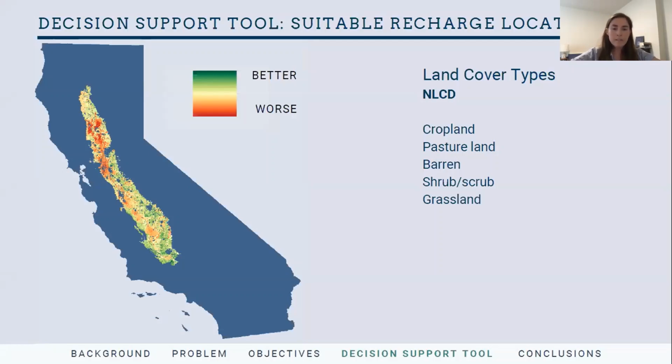You may be noticing, for example, that there are more red areas in the Sacramento Valley. Because the output is relative, this doesn't mean that these areas are unsuitable for recharge. It just means that areas in the San Joaquin Valley are relatively better based on the data inputs included in our tool. For example, our tool prioritizes areas where there is more available storage space for recharged water, meaning areas with higher water tables are less preferable.